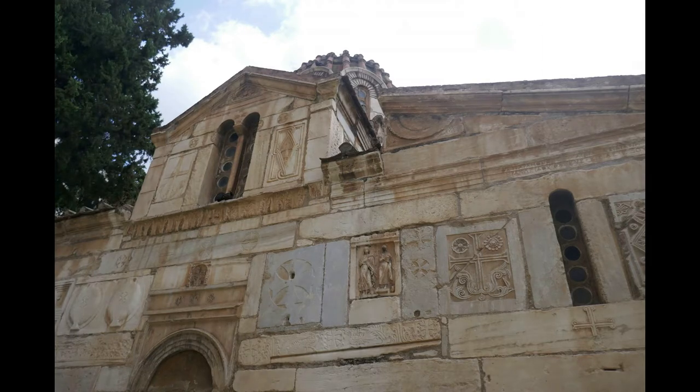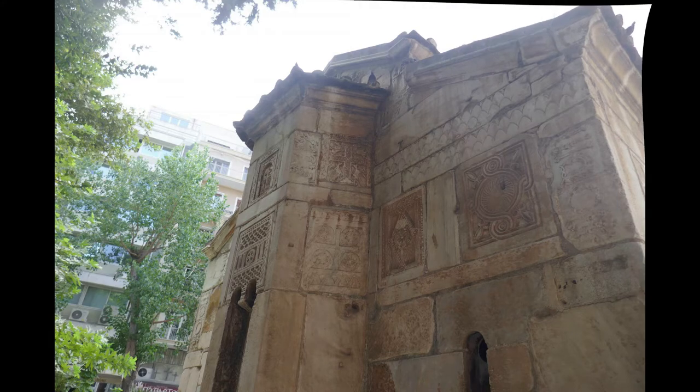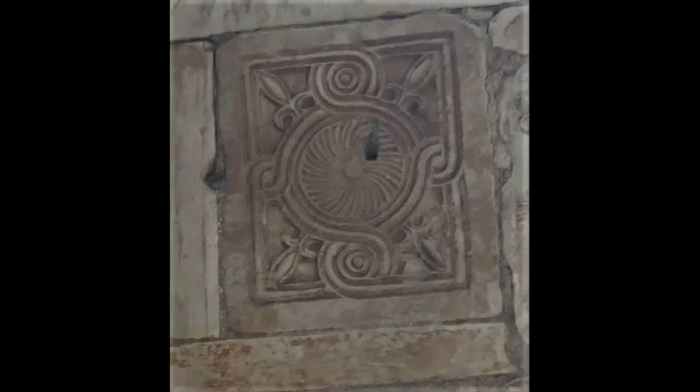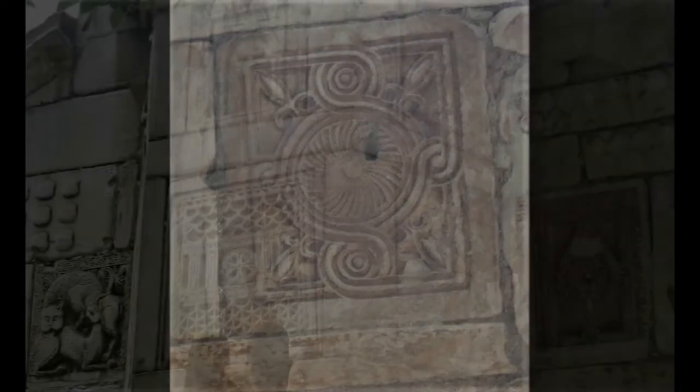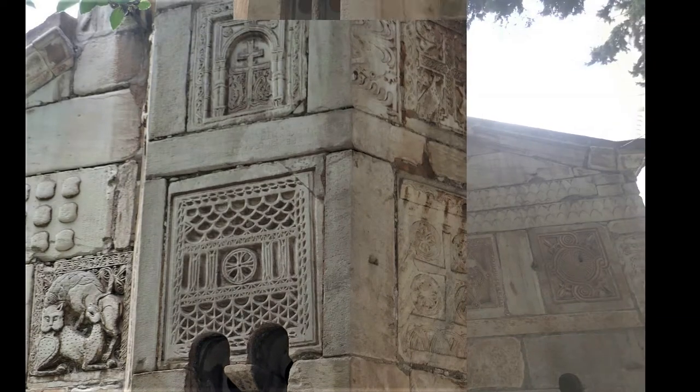When the Ottomans took control in the 15th century, they evicted Athens' archbishops from their previous home, the Parthenon. They turned the Parthenon into a mosque, so the archbishop had to move into the humble little church you see here. Walk around the entire perimeter of the church and check out the decoration.